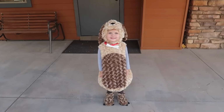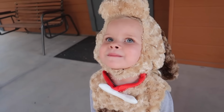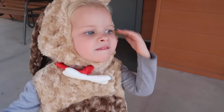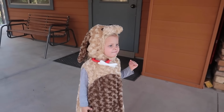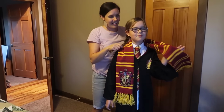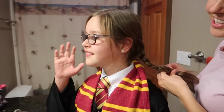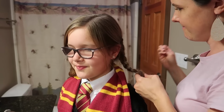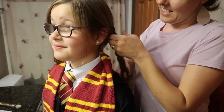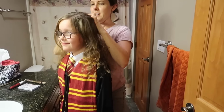Introducing puppy. There's a dog barking at you. I think you actually look a lot like Hermione Granger. All I need is contacts. And I'm a bookworm. You are really into Harry Potter. I think this was a great costume idea.